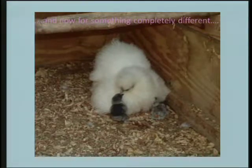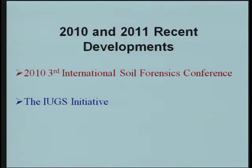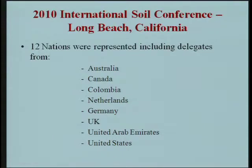And now for something completely different, which you can't read, but I wanted to present some recent developments in forensic soils. In 2010, the third International Soil Forensics Conference was held in Long Beach, California. And the other recent development is the International Union of Geological Sciences Initiative. First, the 2010 Long Beach Soil Conference.